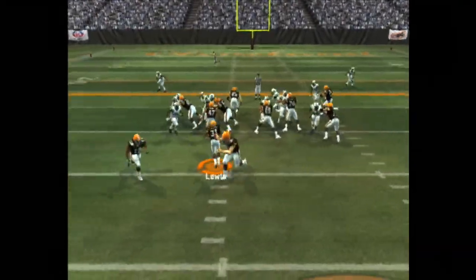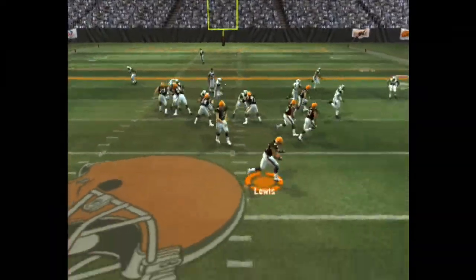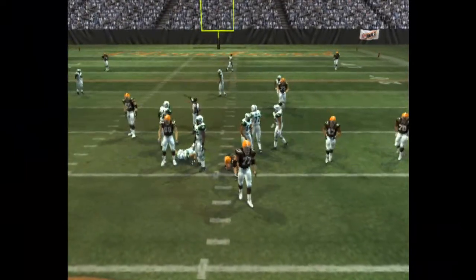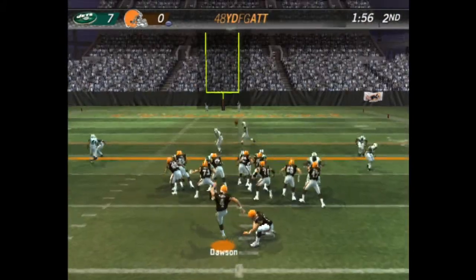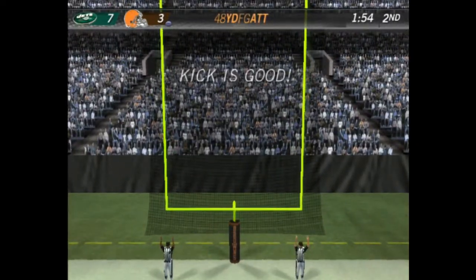Lewis, the deep man. He's tackled behind the line. Formation. Tosses it right. Bart is there on the stop. Here they come with the throw. And he slips out of time in the game. The veteran connecting for the field goal.